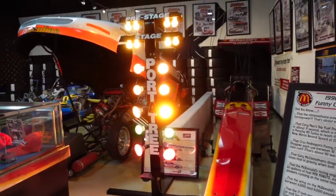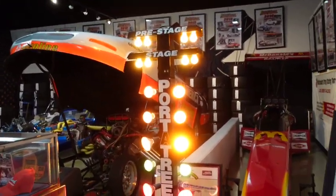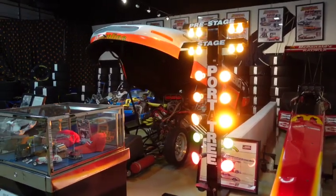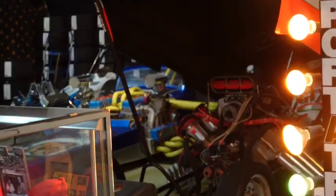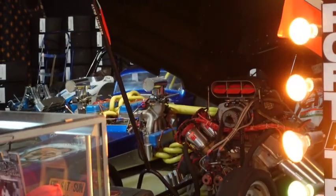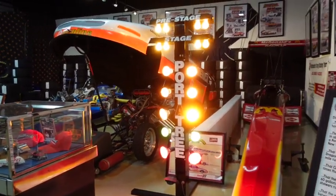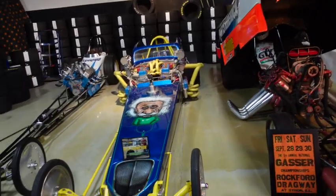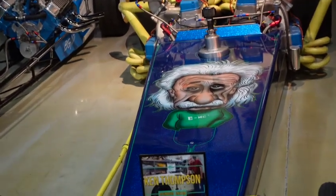We used to have the funny car McDonald's in here, and these cars right here at that time, Joe Gibbs owned the McDonald's race team. Gotcha. And the funny car right there was a McDonald's body on it too, and it ran 311 miles an hour, and it had the fastest time that year. 311 miles an hour. Wow. That's crazy. But it definitely looks fun. I need to get out to a drag race one day.